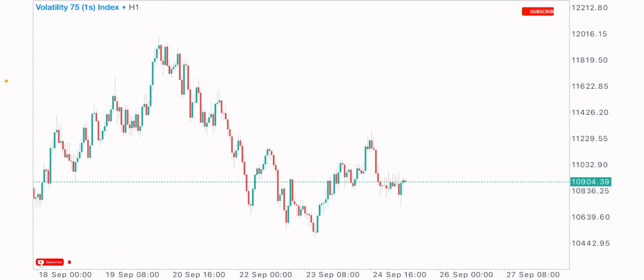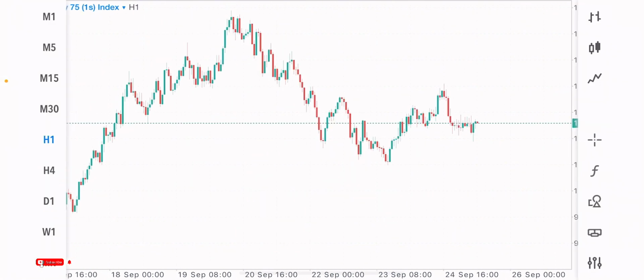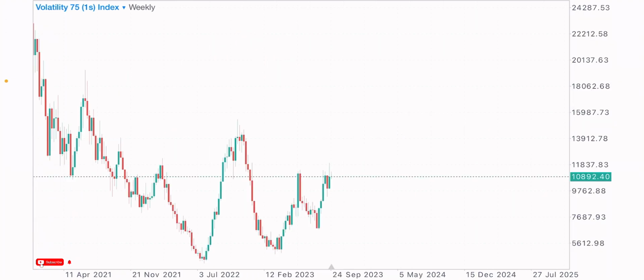751S index is not really my type of index. I'm not a fan of 751S index because of how sluggish it can be. But we're having a market analysis on this index. We're analyzing from the weekly time frame down to the 15-minute time frame, or the 5-minute time frame if need be.